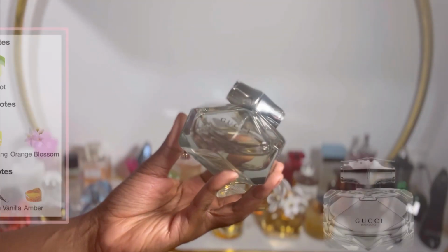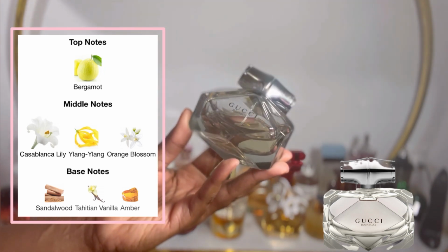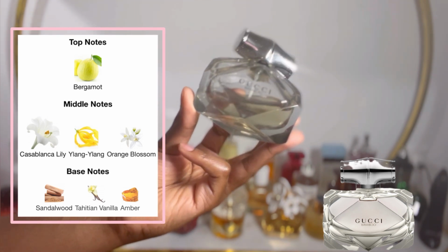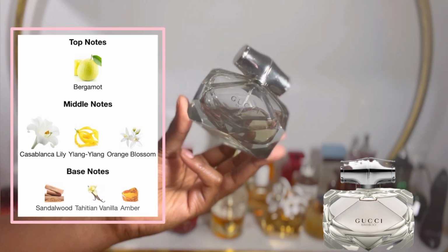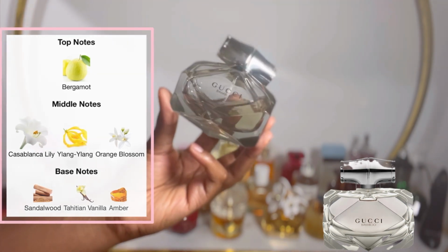So Gucci Bamboo was one of the first perfumes in my perfume collection. So I'm really sentimental about this perfume. This is a very fresh and clean perfume. It's safe to wear to work. It's safe just to run errands in, or it's safe if you're going to be around somebody and you know they're sensitive to perfumes. This is a very safe wear and it's an easy grab.